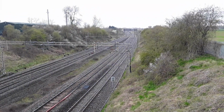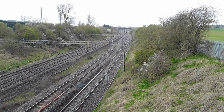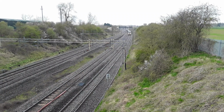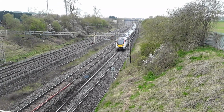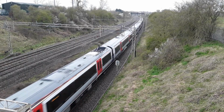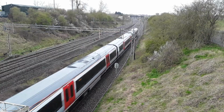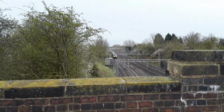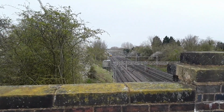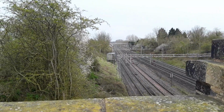Okay, the next train to make an appearance is going to be a pair of Greater Anglia's newest toys, running from Rugby via Crewe to Wolverton Centre sidings. 559 leading, with 545 on the rear. A pair of the new Class 720s. They do look good, it must be said.